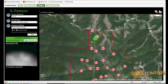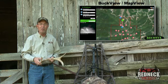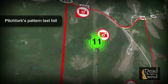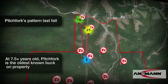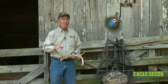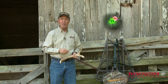I'm a huge fan of Reconyx's free download called BuckView or MapView. Those are just great ways to pattern bucks and learn more about your property. Last year, we had a huge pattern of Pitchfork, 140 or so pictures, and it started out real small like this year, just kind of bouncing between 1 or 2 food plots, and then a third, and then moving on, and we got a pretty good view of his range throughout the whole hunting season. This year, he's at 1 plot and probably on my neighbor's land too, but it will start expanding soon as acorns start dropping and does start wearing that magic perfume.